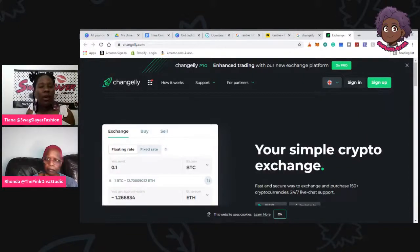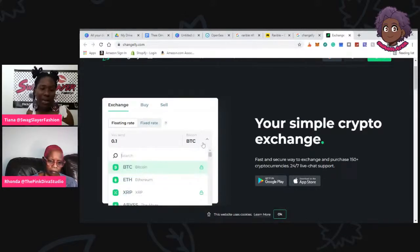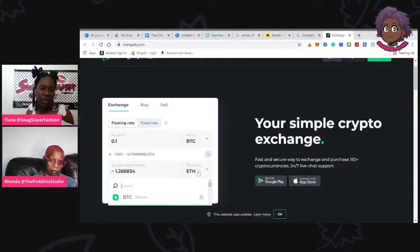It's a digital currency exchange. So you can exchange different digital currencies. For example, they have right here on this picture, Bitcoin, BTC, Ethereum, ETH. I can select from a drop down. As you can see, Bitcoin, Ethereum, XRP, and the list just goes on and on and on. And you can exchange this token, which is the first box, to this token, and then you can select which one you want to change it to.